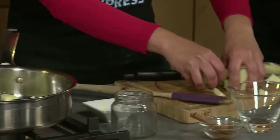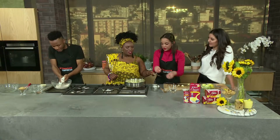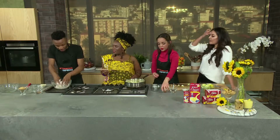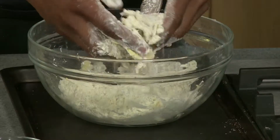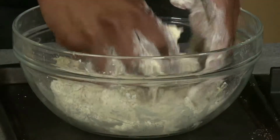No. So basically, while Mo is doing the apples on the side, I'm making the crumble. So the crumble is basically made with flour, sugar, and butter. So the idea is to get your hands dirty in here. You kind of want to get the crumbleness. When you're done with this, it must feel nice and soft, but also look crumbly. And then you just put it in the oven for 180 degrees, 15 to 20 minutes.